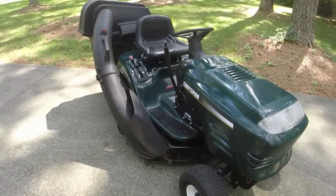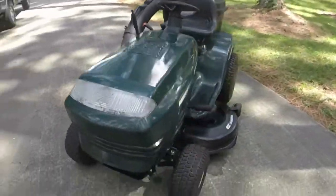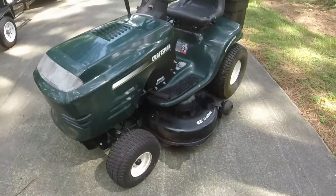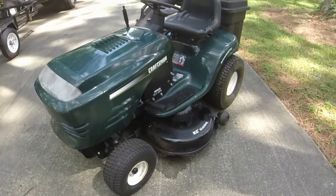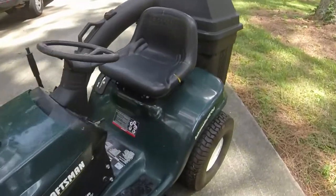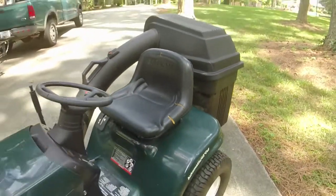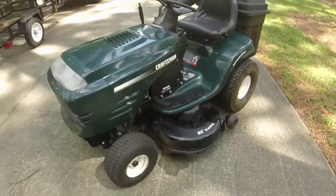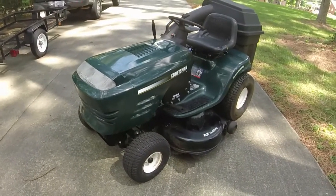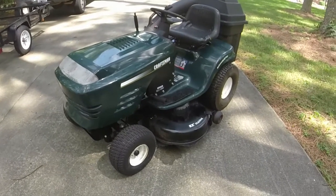Again, the mower isn't 100%, but it's about 98. Got the new tire on the left front here, so it's going to be perfect for somebody. Perfect lawnmower. Got a couple of little tears in the seat. That's pretty typical of any Craftsman of this era. But honestly, those are about the only cosmetic flaws, except for small scratches and stuff on this thing. This thing is in amazing shape to be 22 years old.